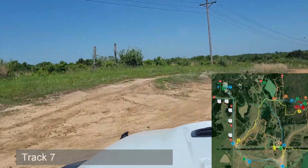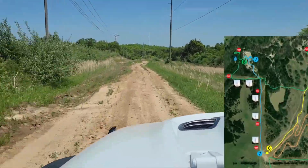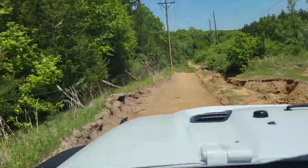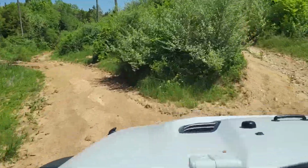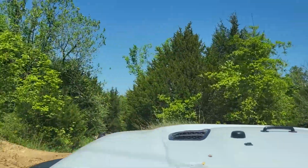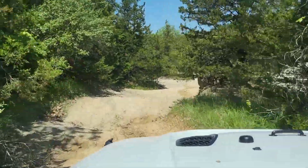Track 7 starts by following the power line trail that is on the western side of the park, which eventually leads to another set of aggregate piles. Although these piles were not tall like the previous ones, they did offer some nice off-camber action. And as you will see, you have to be a bit careful navigating through these, or you may get more of an exciting ride than you had planned on.